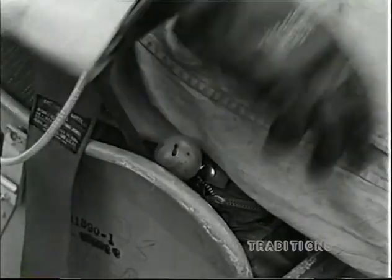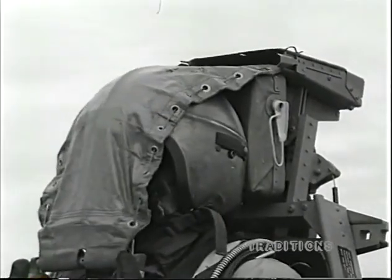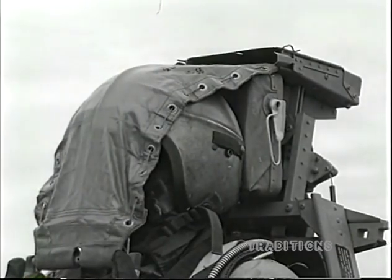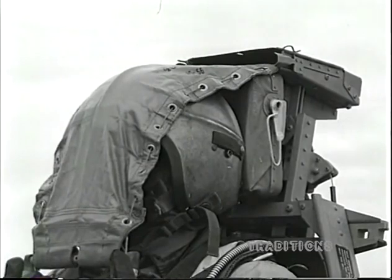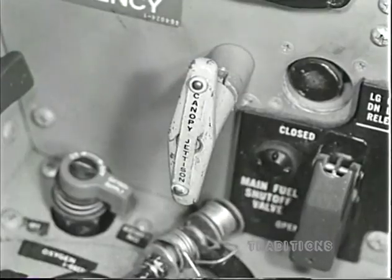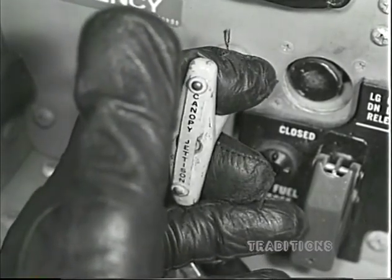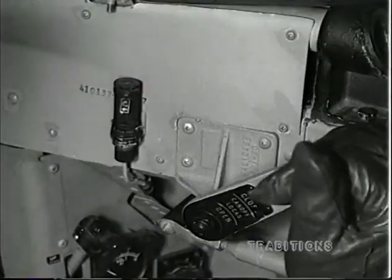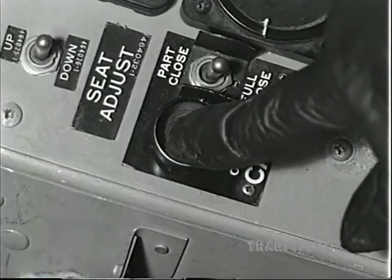Pull the emergency bailout bottle and disconnect the oxygen hose at the mask connection. Grasp the face curtain handle. Pull down to the full limit of travel, firing the canopy and ejecting the seat. If the canopy does not jettison, pull the auxiliary canopy jettison handle or push the canopy lock handle full forward and press the canopy open switch.